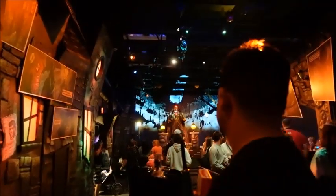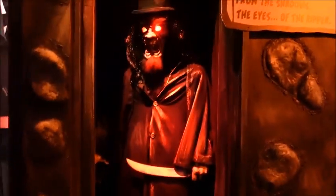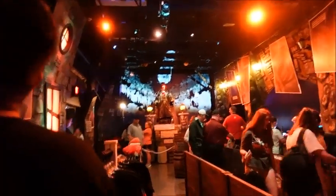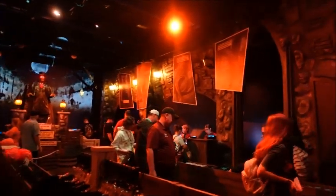If he moved while I was doing that, I would legitimately pee my pants. I just realized I got really close to him, and what if he had moved? Oh my god, I would have peed. And then there's stuff back there too. All right. Very cool, very cool.